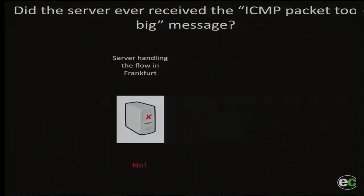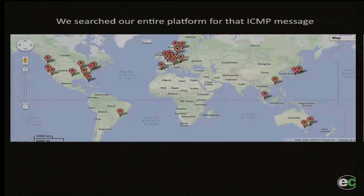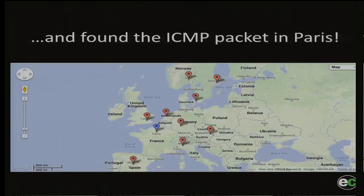So we looked at the server that was handling the connection. It was in Frankfurt. The black hole session was in Frankfurt. We didn't see the ICMP packet. We looked at all the servers in Frankfurt. It wasn't there. So we launched a global packet hunt for that ICMP message, which by itself is a very big challenge at a network of our size. But we managed to run that packet capture globally, and we found the packet. But we found it in Paris.